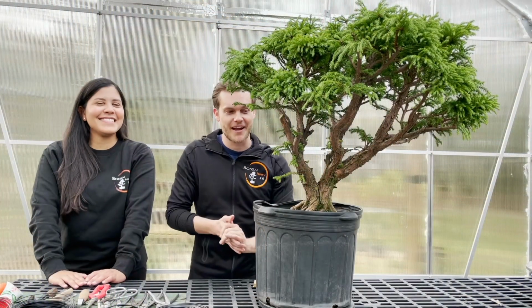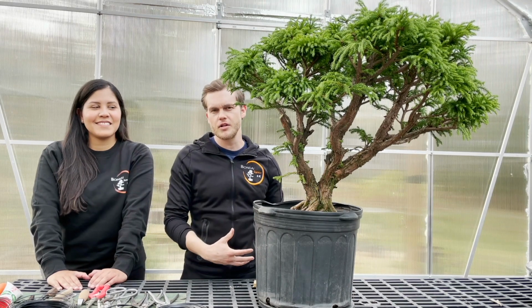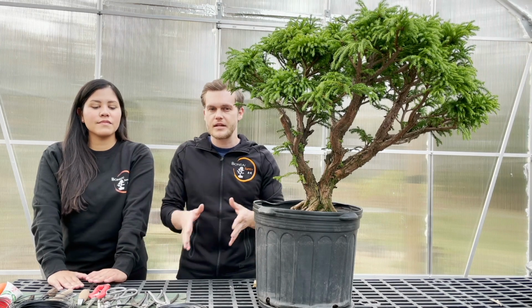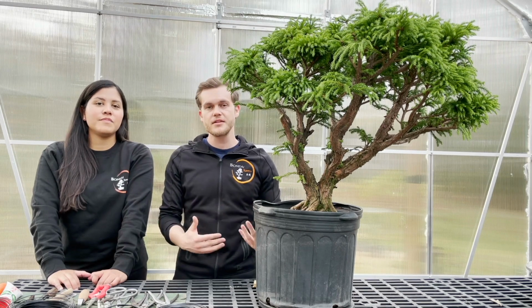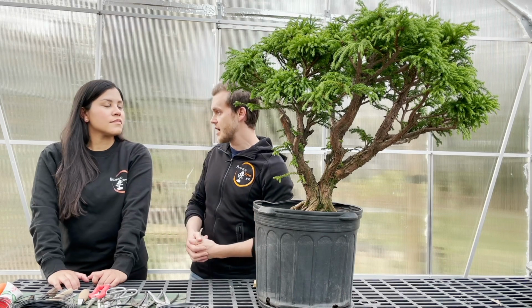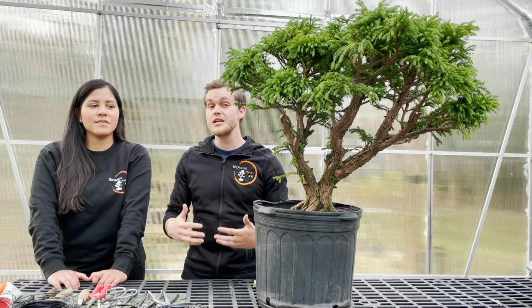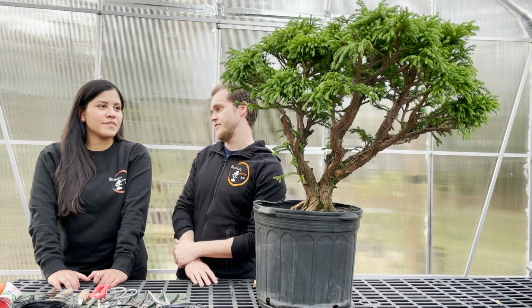So let's talk about what we got here. This is a Cryptomeria japonica, which is the scientific name. More commonly, it is known as the Japanese cedar, but funny enough, it is not a true cedar. It is still a conifer, however, but it is from the cypress family, which means it is from the same family as the junipers, the hinoki cypress, the bald cypress, the giant sequoia, and many, many more. They have about 140 species in the cypress family.